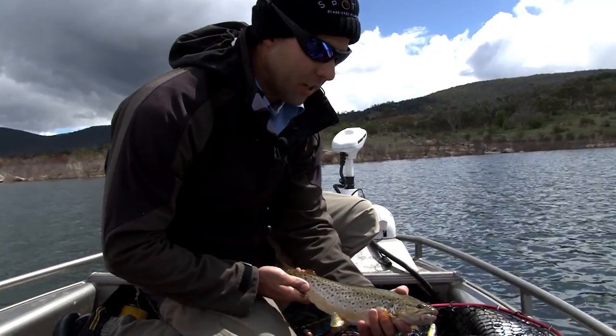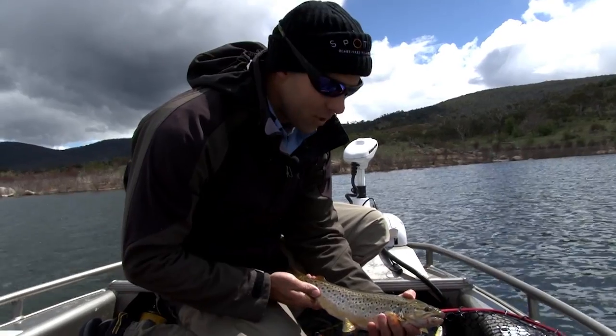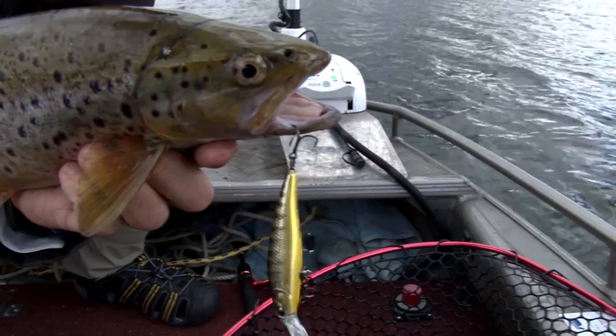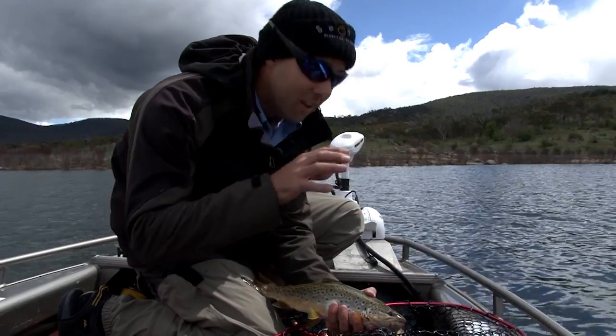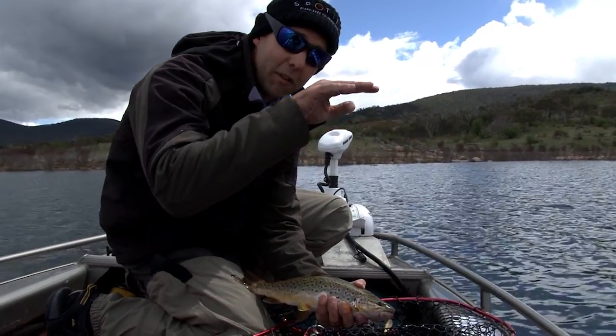It's twitchy, you can roll them, they've got a sort of fast and medium action. And the one thing that is a great feature of these lures is when you pause them, they've got a very, very slow float rate. So they'll almost pause on the spot and then very gradually start to rise.